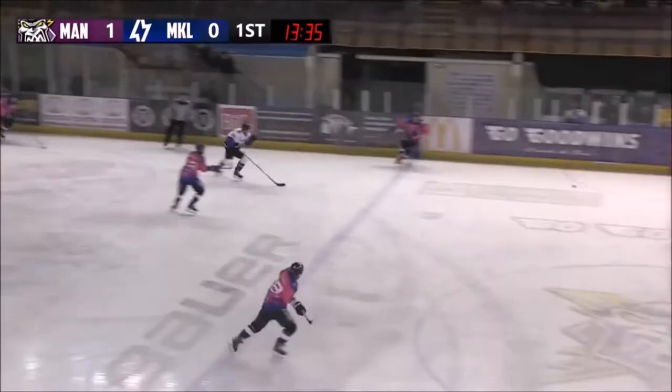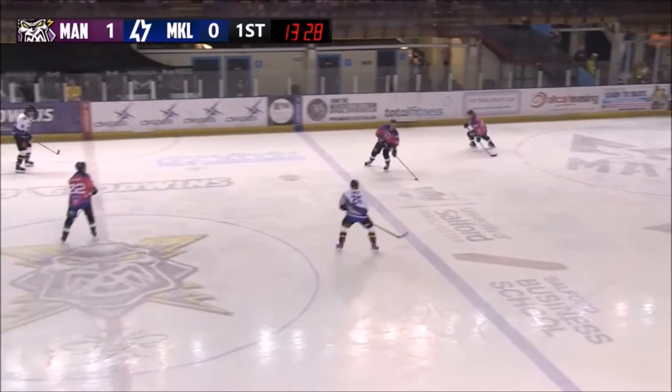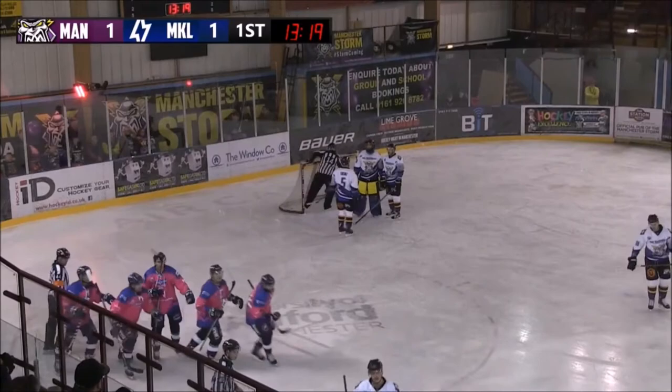Storm do a very good job there clearing their zone. Actually goes through the legs of the MK player waiting for it there on the blue line. It was Paul Phillips, actually. Well recovered by Paul Phillips. Let that one squeeze through, but he showed his skill, showed his experience, and turned that one back into Milton Keynes' advantage. Shot comes out and there is the tie-up goal. It came out from behind Mike Clemente's net. Mike Clemente lost sight of that one as it came out in front of his paint.